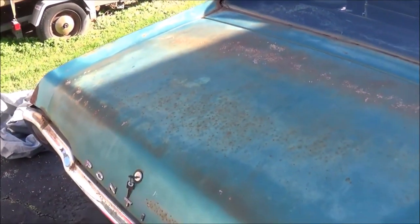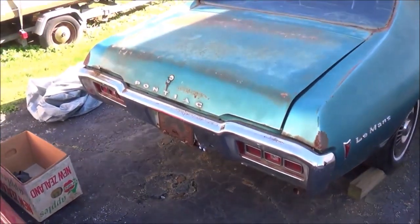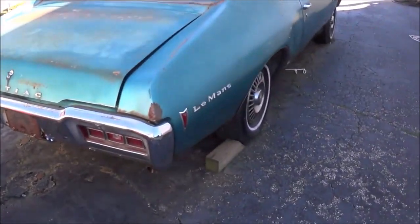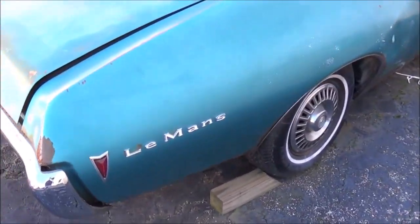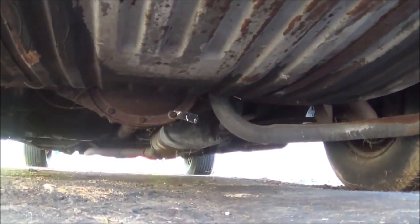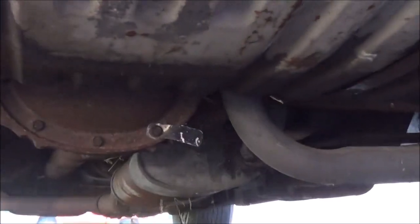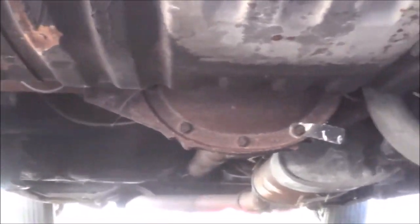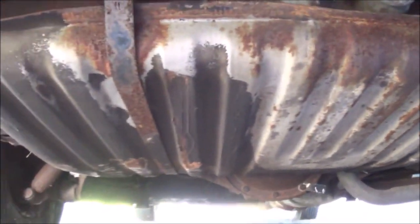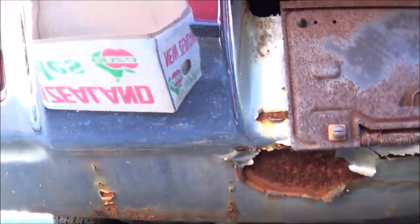Three speed too. On the column. Automatic? Oh, three speed. Three speed clutch. Three on a tree. Yeah. Posi rear too. Posi-traction rear? Yep. It's got the tag. Posi-traction rear. Single exhaust. This needs some TLC. Needs a little TLC.